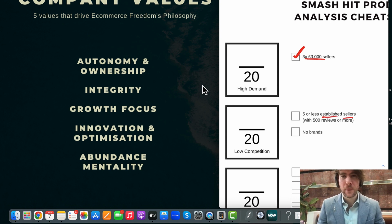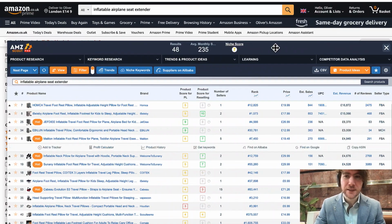What does that mean? Well, obviously, the more sellers on Amazon that are established, that have been selling for a long time, that customers trust, the harder it's going to be for us to compete, right? So we really want 5 or less sellers with 500 reviews or more. If a seller has 500 reviews or more on their product, customers think, okay, that's got a lot of reviews, it must be good. The more of those sellers, the harder it is to compete. It's okay having a lot of sellers, a lot of competition, but if all the competition's got tons of reviews, it just makes your job harder. So we want 5 or less of those sellers.